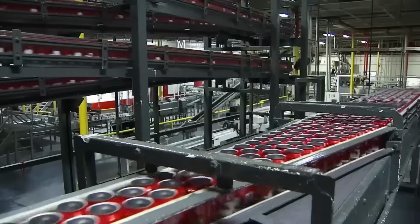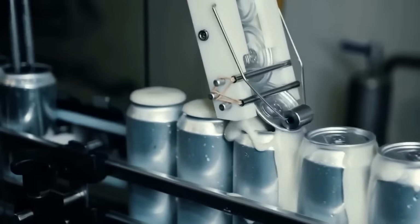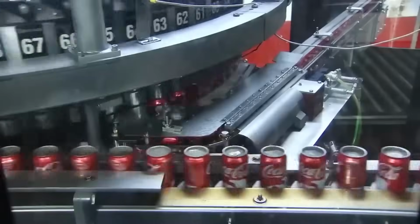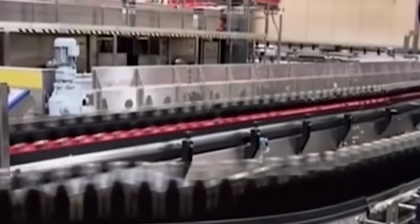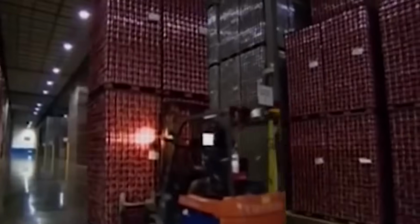Another key element in Coca-Cola's manufacturing and distribution process is its commitment to reducing water usage. Water stewardship is a major initiative for Coca-Cola, as the company relies heavily on water as its primary ingredient. Many Coca-Cola plants have implemented state-of-the-art water reclamation systems that allow them to recycle and reuse water in non-product applications such as equipment cooling and bottle washing. These efforts help minimize water waste and ensure responsible water management.